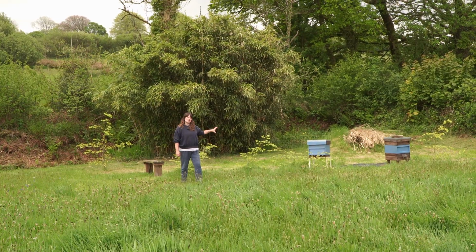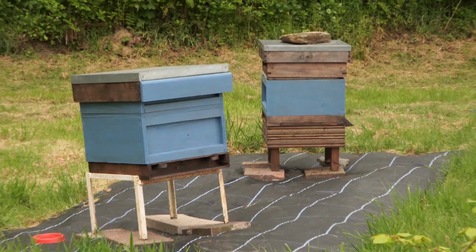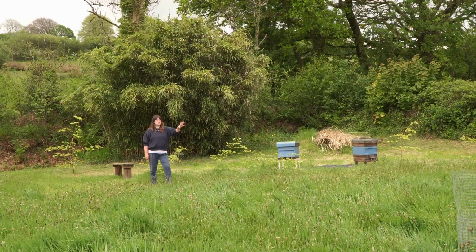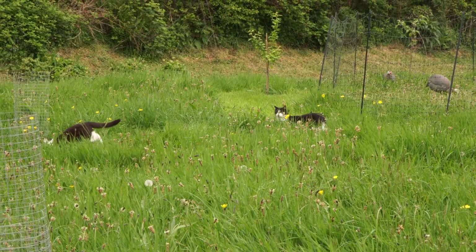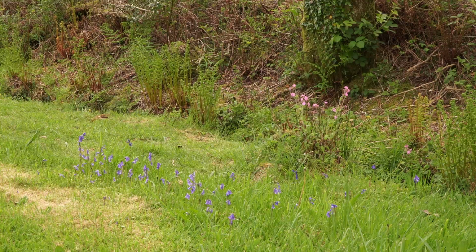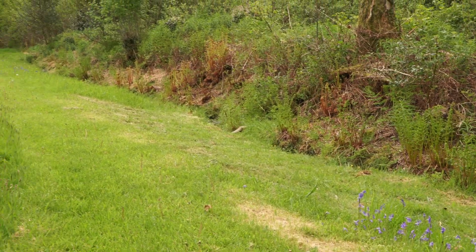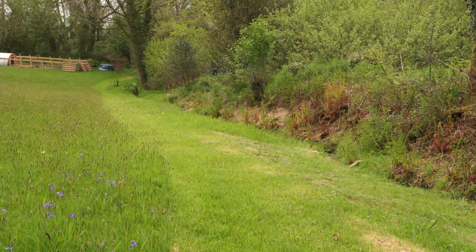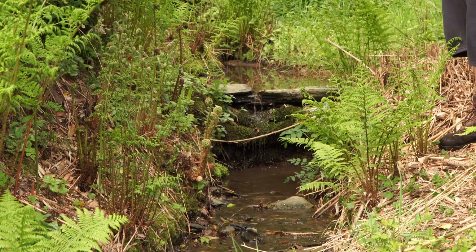So here we have 2 of our new beehives, newly installed this year, so we're really excited to see how they come along. And just in front of me here is where our meat birds graze. We have this beautiful brook. Looks lovely this time of year.